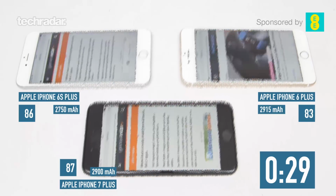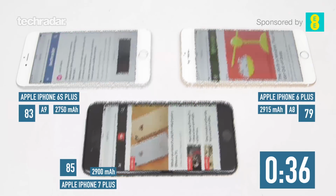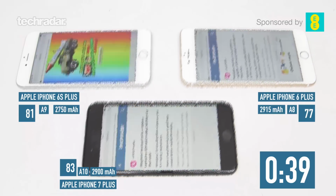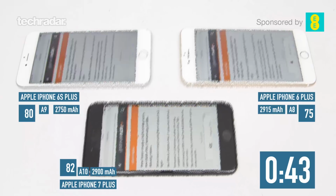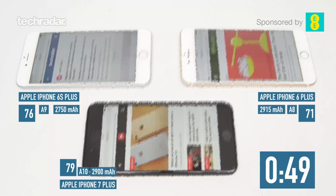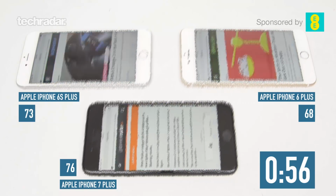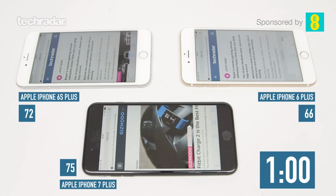The 6 Plus has the A8 chipset, the 6S Plus has the A9 chipset, and the 7 Plus has the new A10 Fusion chipset. That's actually got twice as many cores, 2 for heavy stuff and 2 for less heavy stuff, so it should be even more efficient. So despite the fact that the 7 Plus has got the second smallest battery, or the second biggest, whichever you want to look at it, glass half full, let's see how well it gets on.